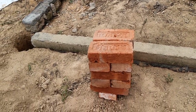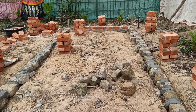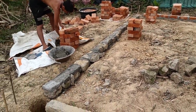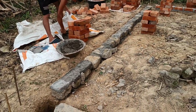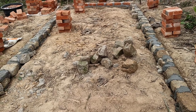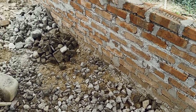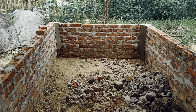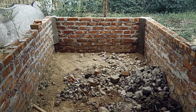And early in the morning, I have arranged everything, the brick. So, everything is in place. The only thing is, we'll have to start working. This is the 6th day of continuous work. It's 7 by 15. Then everything, almost everything is complete.